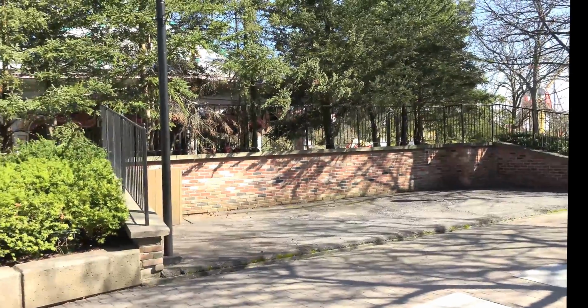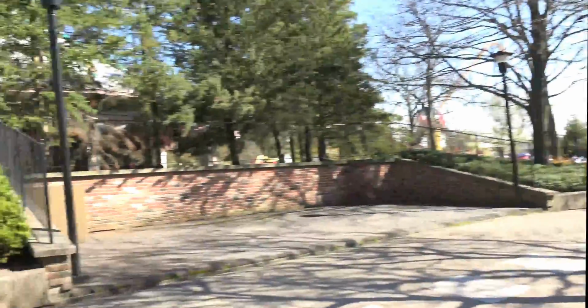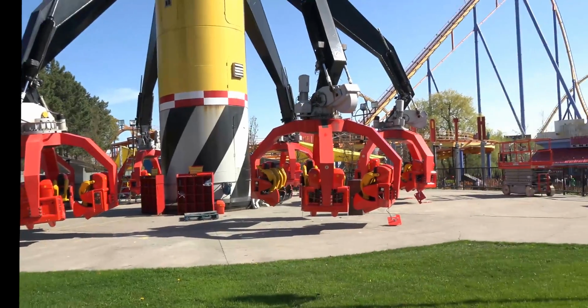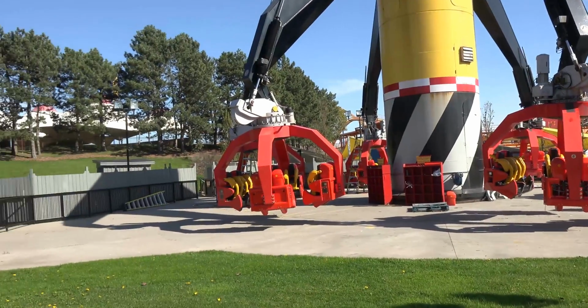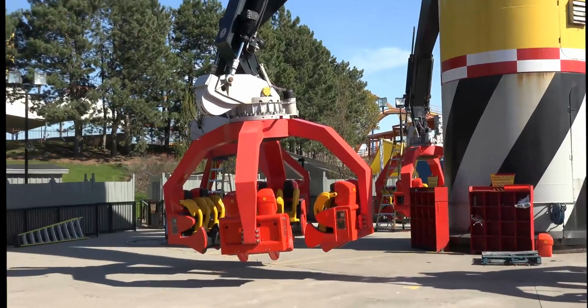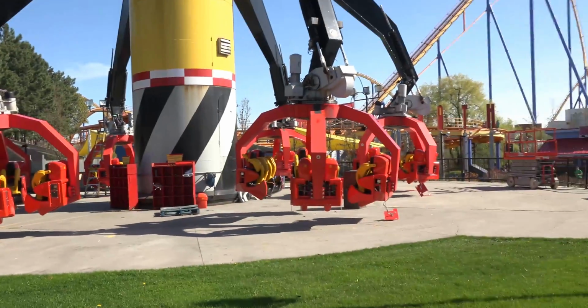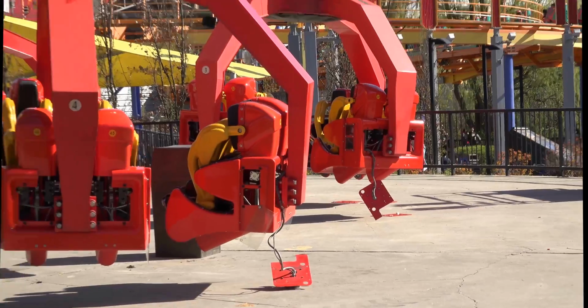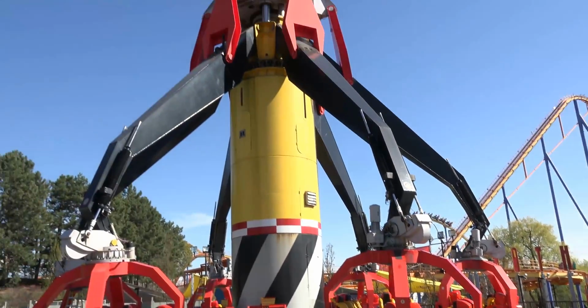Wait, wasn't there supposed to be a new poutine place here behind Swing of the Century? So Sledgehammer is still closed, but it looks like they are working on it. They've got a couple of ladders over there, and some of the panels are opened up. Be better soon, please.